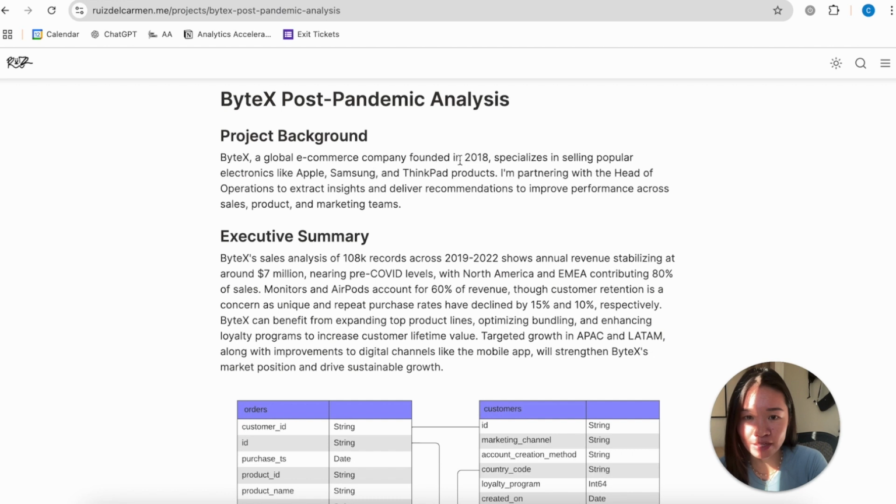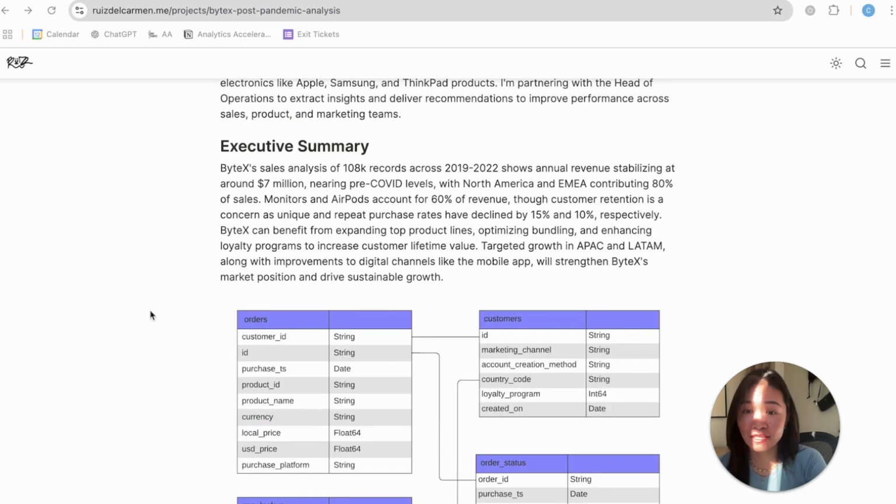So: global e-commerce company specialized in selling popular electronics products, partnering with the head of operations to extract insights and deliver recommendations to improve performance across sales, product, and marketing teams. So it's great that we actually ground it in an actual team so that I know that it would be relevant to someone who's at my company. Now, he goes right into the executive summary. So: sales analysis of 108K records across these years shows annual revenue stabilizing at around 7 million, nearing pre-COVID levels, with North America and EMEA contributing 80% of sales. Monitors and AirPods account for 60% of revenue, but customer retention is a concern as unique and repeat purchases have declined.